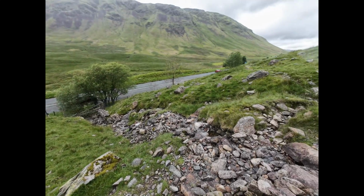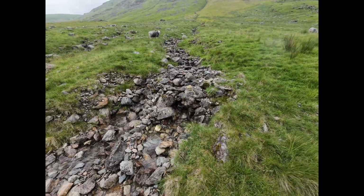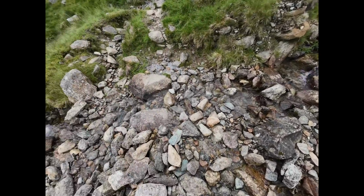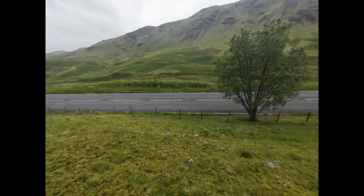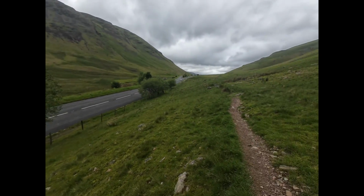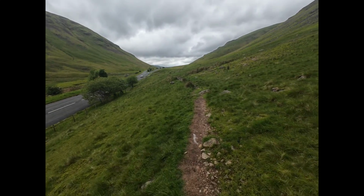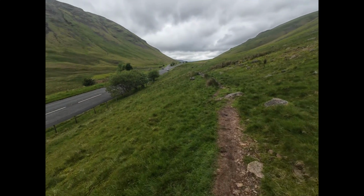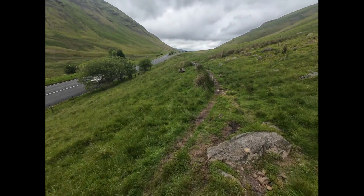Okay, so we're just going to go up by the road here. We've got this rocky little waterfall to go past, so just mind your feet when you're going across here. So we've parked down there, and you can actually park further up, so it just stops this little traverse across, and it saves you walking up next to this road, as you can hear all the cars.